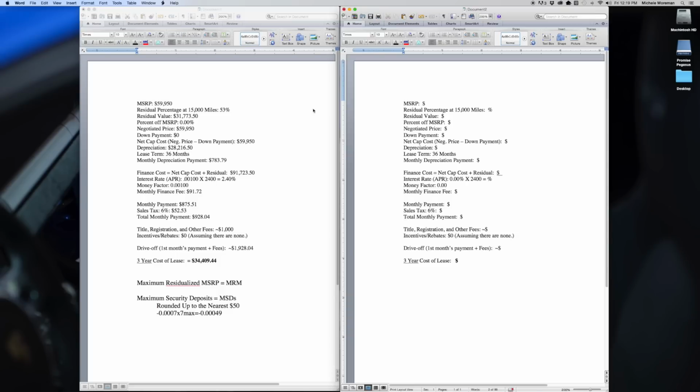So again, I already calculated here on the left, but I'm going to take you through each calculation one by one so you get an idea of what's going on. So the MSRP on the thing is $59,950. So that's the price, and you can make whatever price you want here, $29, $59, $89, $129, whatever the MSRP is, you can put into this part of the formula.